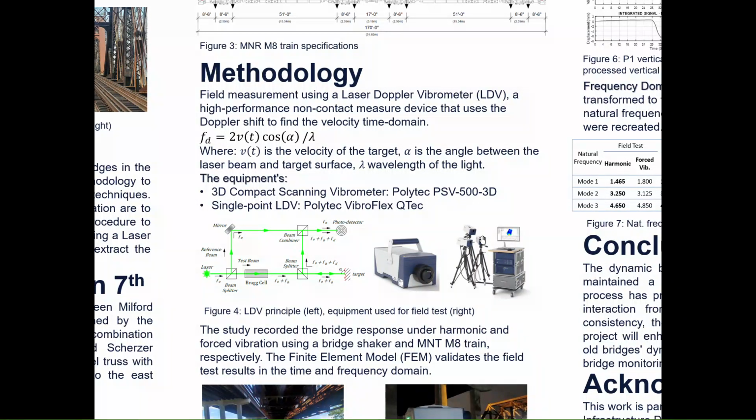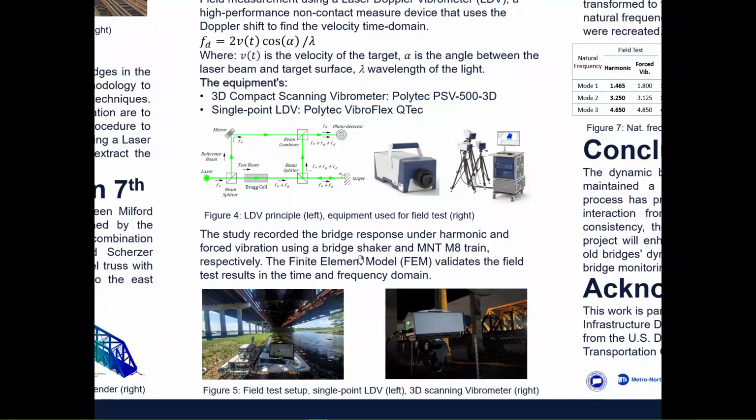Figure 4 also shows the two types of vibrometers that were used during the field test. The first one is the 3D laser scanner, the PSV 500, which was used to record the harmonic vibration using the shaker. The second one is the single point vibrometer, Vibroflex Q-Tech, which was used to record the forced vibration due to the moving train. Figure 5 shows the equipment setup during the field test. On the left side, the single point vibrometer, and on the right side, the 3D compact laser scanner.